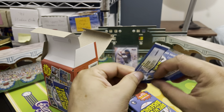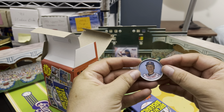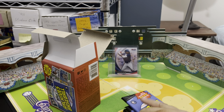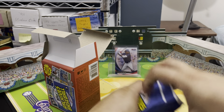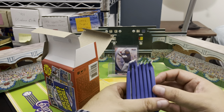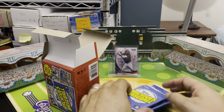And then secondly, who is this? Carlos Correa, newly of the Astros back in that day. All right, so there's your coins, and then we got a couple packs to rip. Let's see what we get out of 2017 Archives, and good luck to us. This one looks a little thicker than the others. I don't know. We'll see.